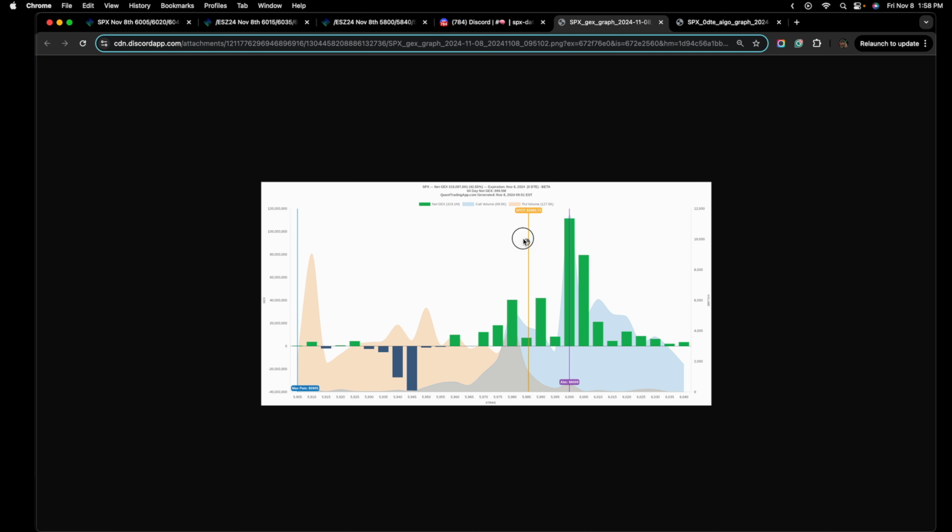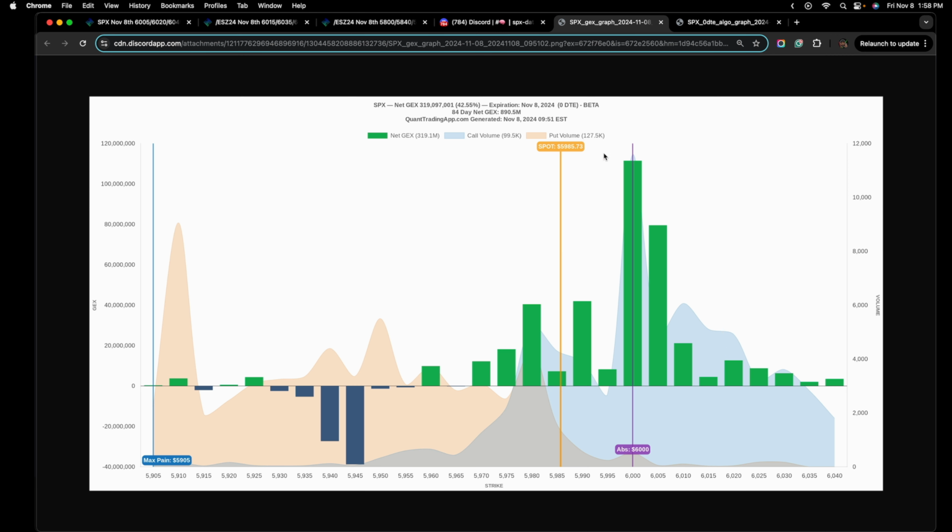If we pull this up here, this would have been 21 minutes after the market opened. This is our absolute gamma strike. We can see also how much call volume is going into this. That's what the blue level is in the background here. We can see this spike or this peak. We can see that it is a pretty dominant net positive gamma strike.